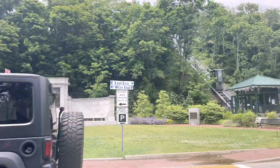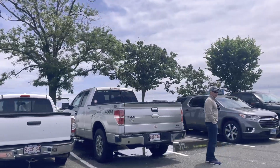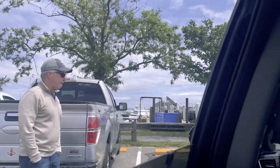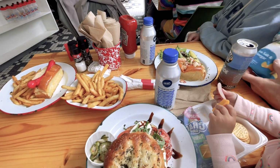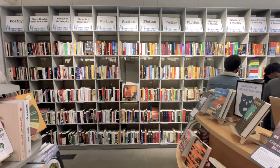Provincetown was absolutely amazing. It was so lively, so energetic, so much better than I really anticipated. I knew it was going to be great, but it was wonderful. Parking was madness, so make sure you're prepared to walk and find parking. But overall, we ended up exploring around. We went to Canteen for lunch.